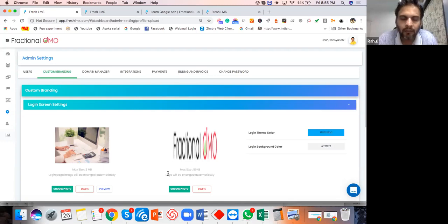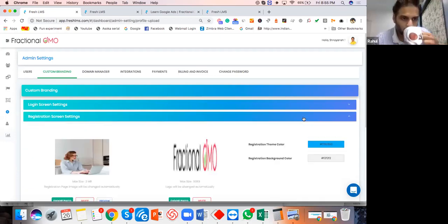If your logo is a rectangular logo, right, it could be 400 by 100, which suits perfectly. And if yours is a square or a circular logo, then it could be 200 by 100, 250 by 100. So we will be publishing that as well. And the theme color, whatever you wish to choose, you will choose. And then that will show up on your sign up and login screens. So you can do that here.